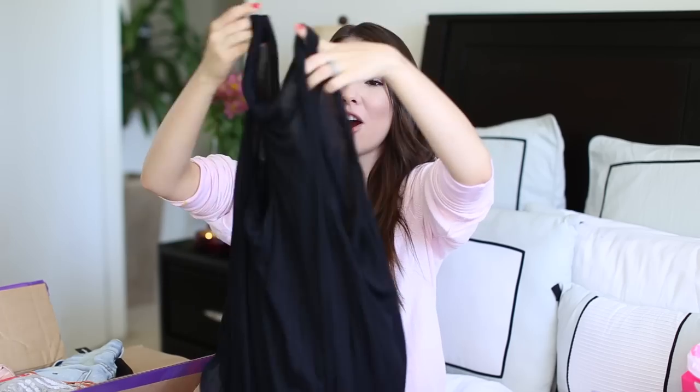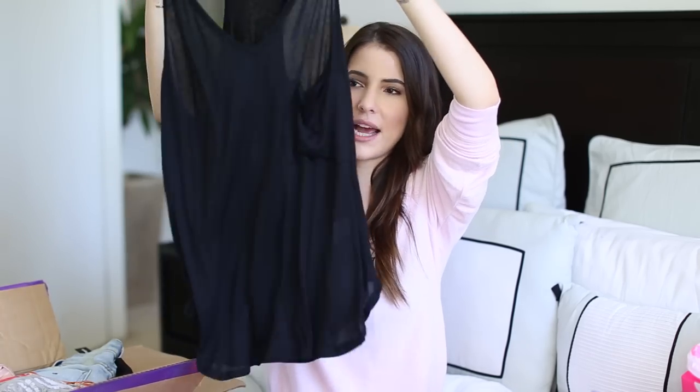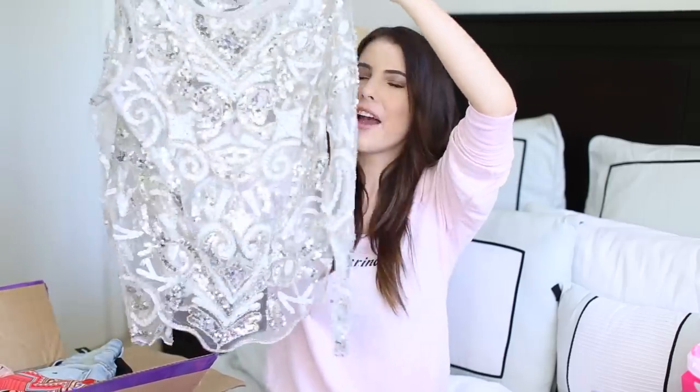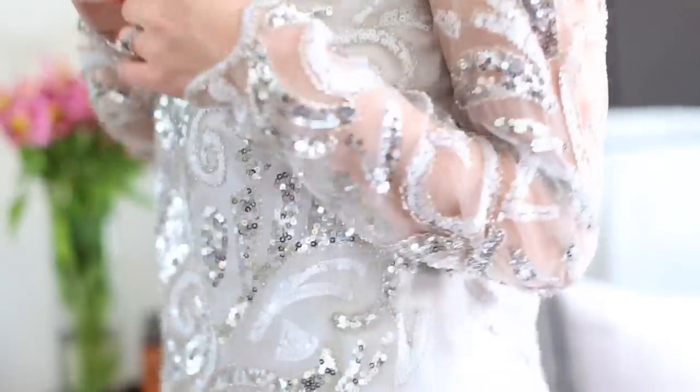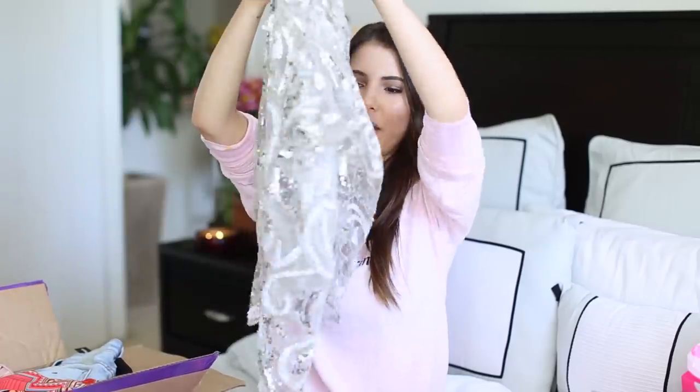Next, I did a DailyLook order. Gotta love DailyLook, right? I just got a simple black tank. I get a new one of these all the time just because I love these really gauzy tanks. I thought that this was a great item. I felt like this was really vintagey, but this is a sequin top. And I thought it was really pretty. I'm still going to have to figure out how to style that.